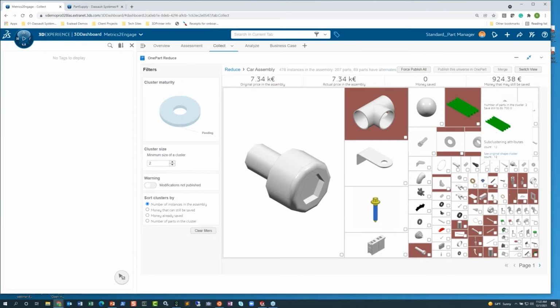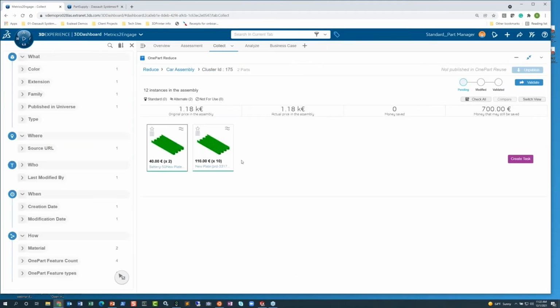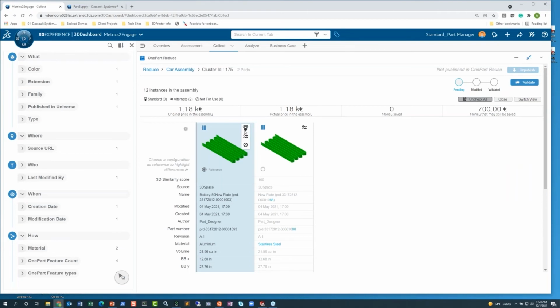So here we can see one that looks like a battery tray or something along that line. We can see that there's actually a price difference between them, and that we could potentially save based on all the models that we buy for the year, in this case, €700. Once again, I can compare these side by side, decide which ones we want to make standard, and publish the standard one. In this case, for the one that's least expensive, that would be this one here. So we'll make this one the standard or preferred part, and this one's the alternative, etc. Once again, validate these, assign the workflow to approve them, and then notify engineering that we'd like to see if you can make this change. What's the cost of the change going to be in the design process or in the next release of this particular vehicle?